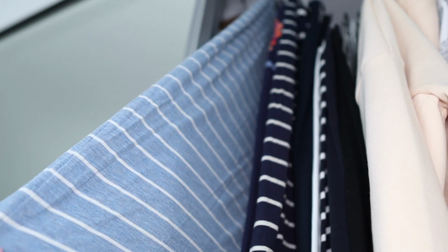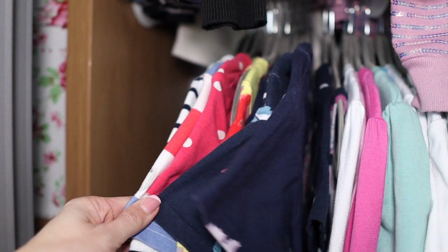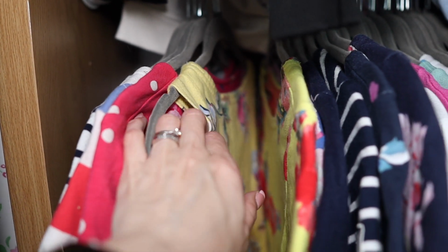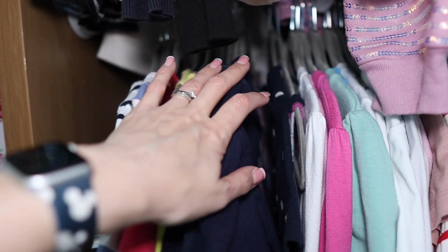I've got some new summer skirts. They're not new. These are years and years old, but they feel like they're new because they only just came out of storage. I've got all of my kind of summery dresses. There is one sleeveless dress in there, but it's like a thicker fabric. The really kind of flimsy height of summer dresses are not out yet.